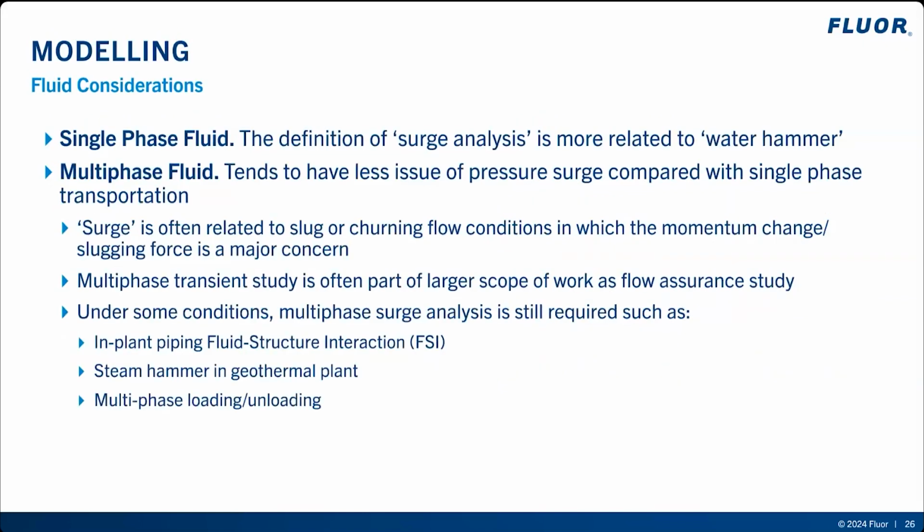Lots of people get confused between surge and pressure transient. Under some situations, those two terms are interchangeable, especially under single-phase analysis, for example, water lines, where water hammer is more familiar to most people. In multi-phase fluid, the surge issue is often less severe due to the presence of gas phase. In this case, the definition of surge analysis is often related to slug or churning flow conditions in which the momentum change or slugging force is a major concern.